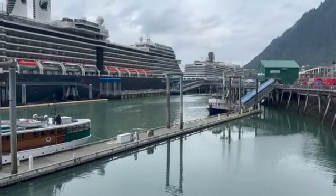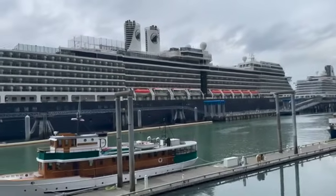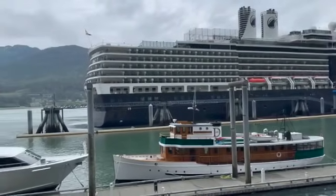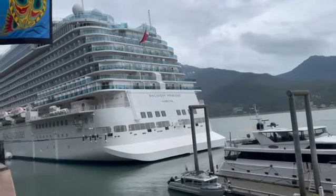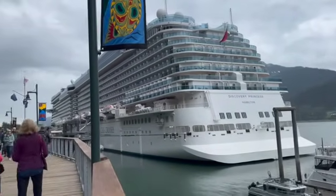When we were in port there was the Eurodam and the Koningsdam, both Holland America. There was the Discovery Princess, there was the Norwegian Sun, and there was the Celebrity Edge. So there were 5 ships in port. And the Norwegian Sun was anchored out in the harbor and running tenders, but the Edge, the Discovery Princess, and the Koningsdam and Eurodam were all pulled up to the pier there. So just to give you an idea of what that looked like. And so let me know what kind of questions you have.